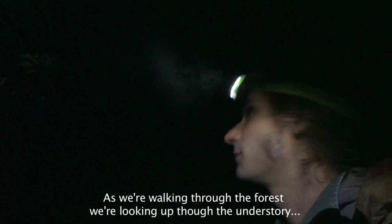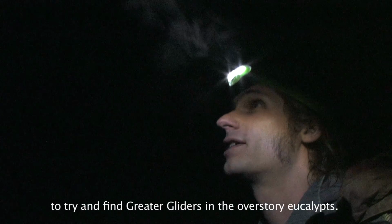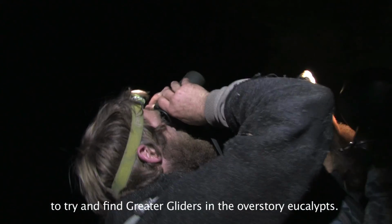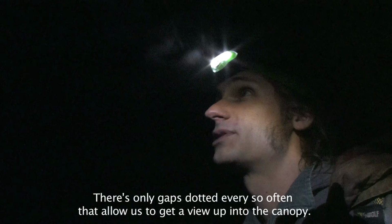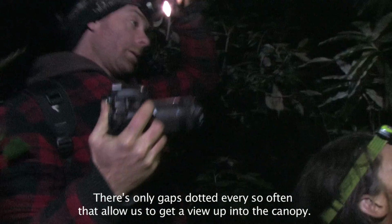As we're walking through the forest, we're looking up through the understory to try and find greater gliders in the overstory eucalypts. There's only gaps dotted every so often that allow us to get a view up into the canopy.